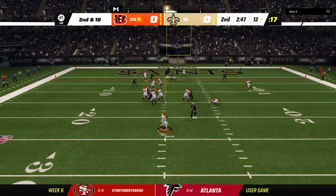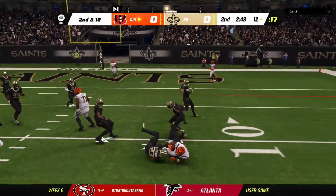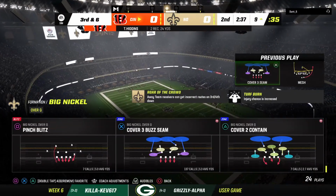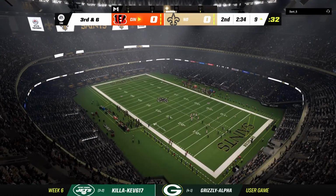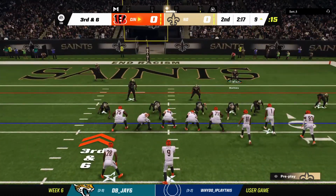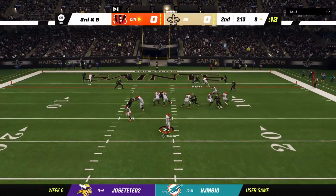Throwing on 2nd down. Burrow. Over the middle, he finds Higgins. So the completion good for just 3. And now 3rd down and 6 to go. One thing you're hoping for when you run drag routes, you're able to hit a receiver in stride, and you can pick up a lot of yardage after the catch. But in this situation, the defense was effective, able to stop him before he could get a good head of steam going.